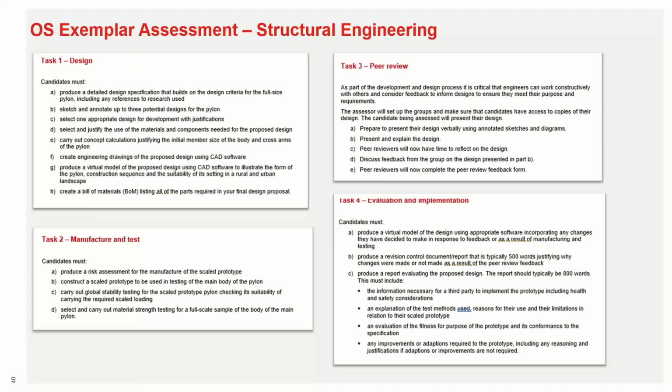And then there's the peer reviewing and then the evaluation and implementation, where they need to review, explain, evaluate, and justify any improvements. And again, meeting those marking bands.